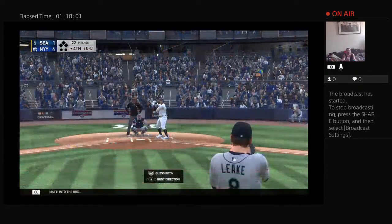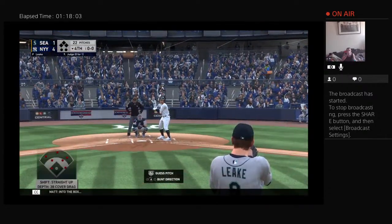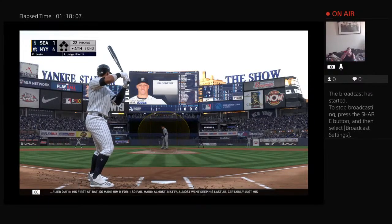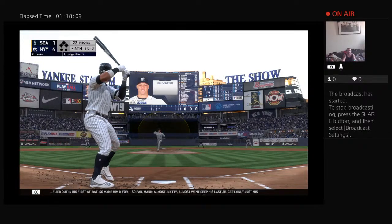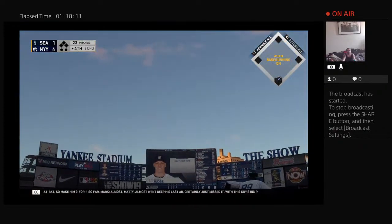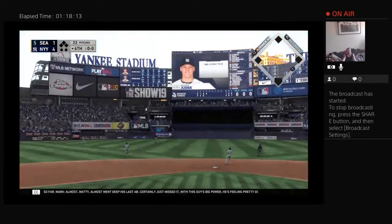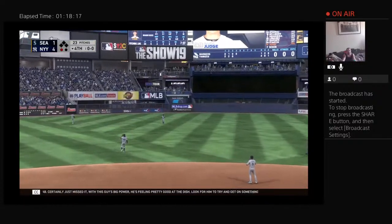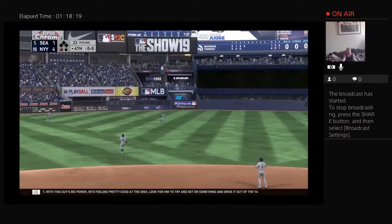Into the box, Aaron Judge. Flied out in his first at-bat, so make him 0 for 1 so far. Almost, Matty. Almost went deep his last AB. Certainly just missed it. With this guy's big power, he's feeling pretty good at the dish. Look for him to try and get on something and drive it out of the yard this AB.